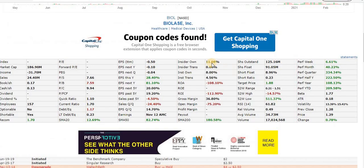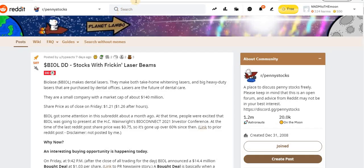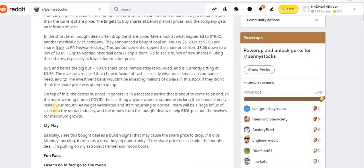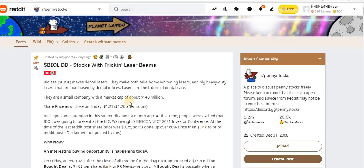Either way, either 14% or 11%, okay? Almost 14%. This is an extremely bullish sign. Reddit, this will be linked for your viewing pleasure. You're welcome. Biolase due diligence, partial due diligence. Do not let this count as your full due diligence. Give this a read. It's very short, okay? If you're not a reader, this is a good start reading, okay? You should definitely start reading these Reddit threads.